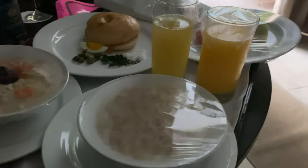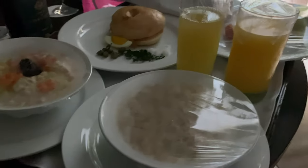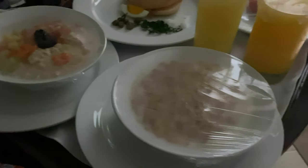All right, excursion day. We ordered breakfast quickly to the room. I couldn't decide if I wanted muesli or hot oatmeal.